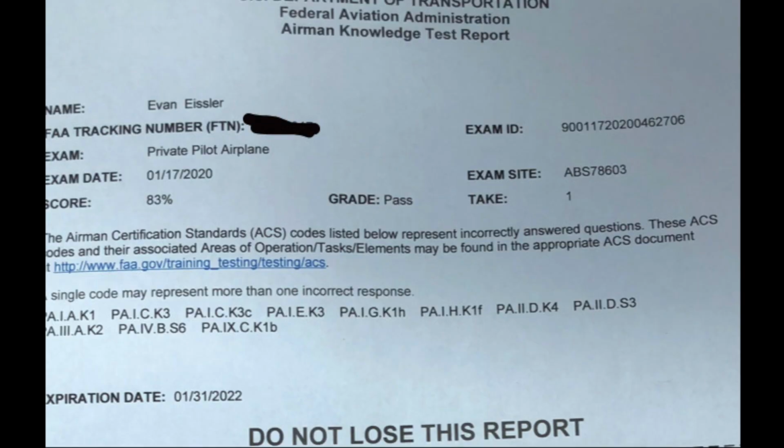So, not in the airplane today. I'm at home, but you can see here, I passed my private pilot test. Got an 83, so basically 13 extra points than I had to. You know what they call a guy who graduated last in medical school? They call him a doctor. All you need is 70 to pass. I got an 83, so that's good. Doesn't really mean anything, but whatever you get, you passed.